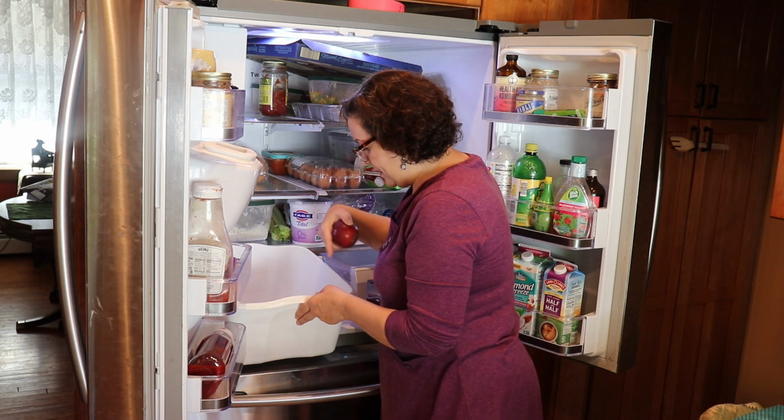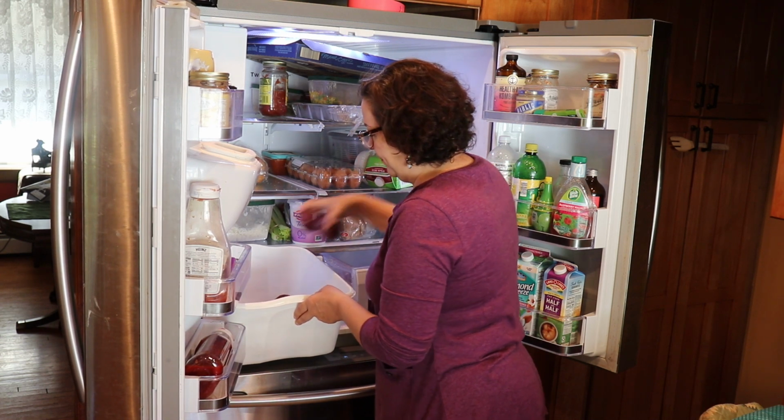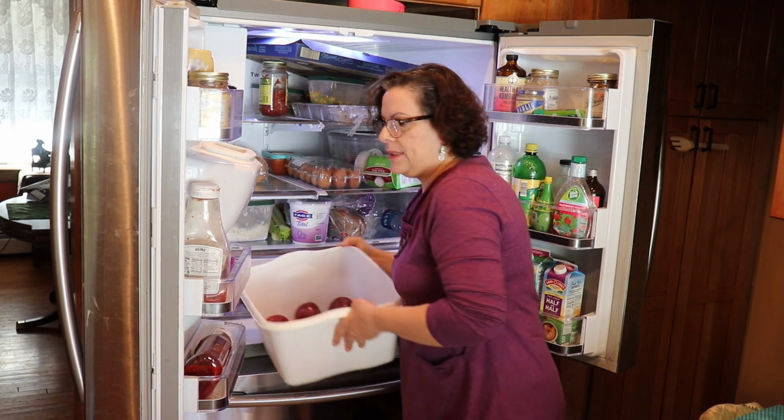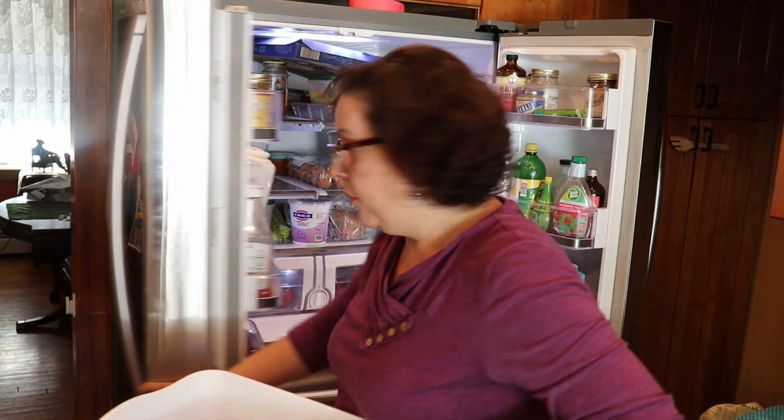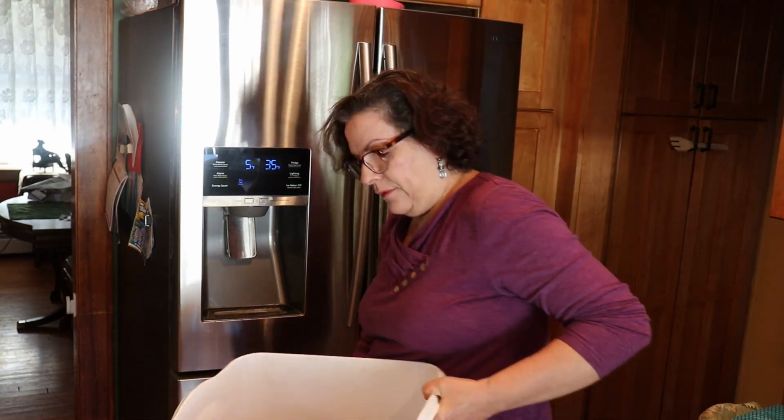1, 2, 3, 4, 5, 6, 7, 8, 9, 10, 11, 12. We're going to do 12 apples. We'll see how many slices I can get out of them. Don't mind my dirty fridge.